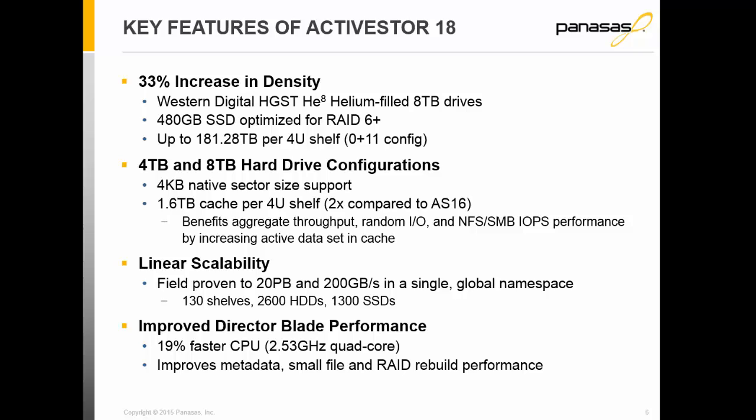So we've made changes to the PanFS file system that allow us to leverage these drives, and that support is available as part of the ActiveStor 18 release. We've also doubled the amount of cache. With 1.6, it's 8 gigabytes per blade, or 160 gigabytes per shelf. And at a rack level, 1.6 terabytes. And so the bigger the system grows, the more cache that you have in the system.